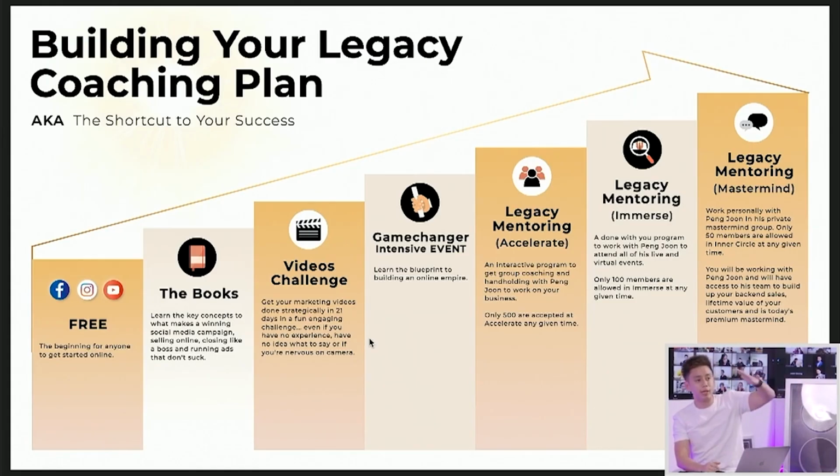The value ladder is how we ascend people to the next thing based on their commitment levels. Some people just want to learn stuff and they don't want the hand holding. Some people just want the done for you stuff and they don't want the learning. So in order to cater for different levels of the entrepreneur, we have our value ladder. Okay, so what we want to be able to do first is to think about, well, when somebody gives us a lead, what actually happens next, right?